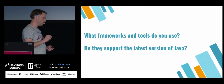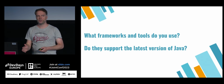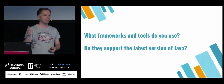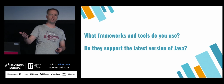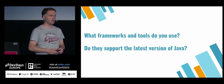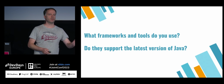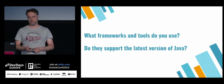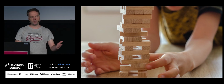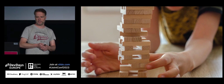Then I think there's one important thing to check before you do these upgrades, and that's to check what frameworks and tools you actually use, and do they support the latest version of Java. In the past, I worked, for instance, with Apache Spark. Apache Spark is lagging a bit further behind in supporting new versions of Java, so we have to wait until Spark is upgraded before we can do the Java upgrade in our application. If you use stuff like Spring, they're really quick. They support it from the day the new version of Java is released, basically. So if one of those tools doesn't support it, probably best to wait a bit and not try to upgrade, because then you need to fix all the issues that you find in those dependencies.